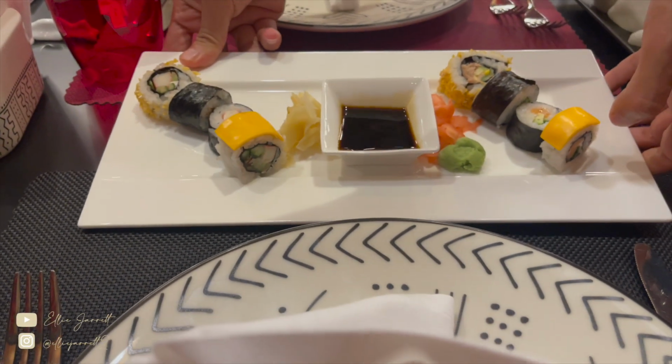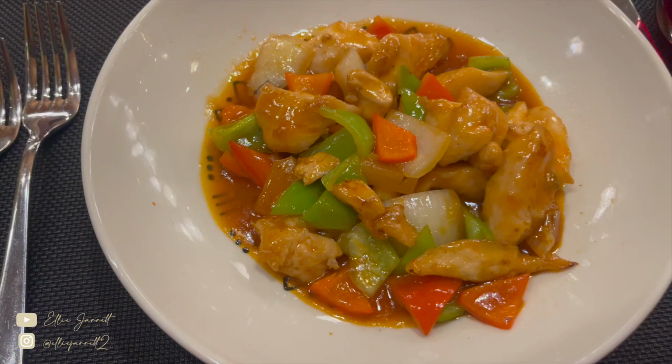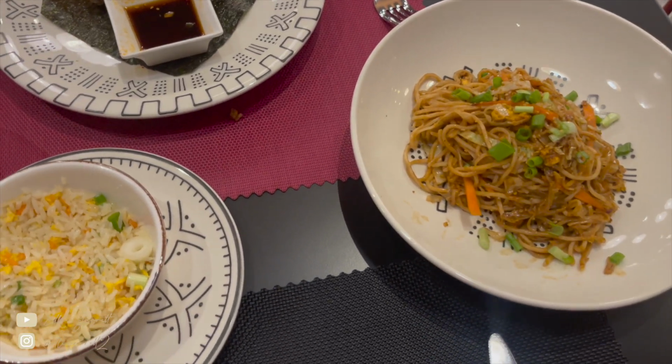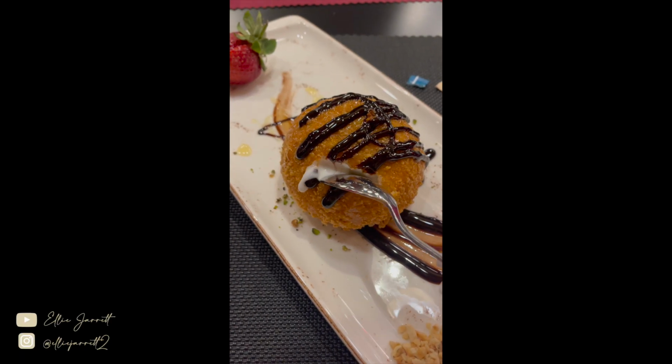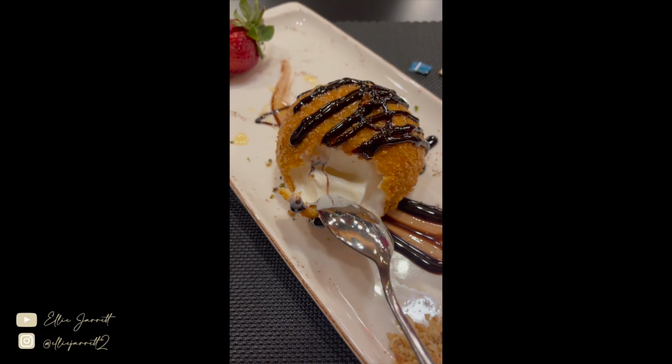But last night we did go to the Asian restaurant, which is part of the hotel. There's like a few a la carte restaurants. Obviously we went to the grill the other day and that was so good. But the Asian was really good as well. I'm wearing a hoodie, by the way, because the aircon made me a bit cold. Just thought I would vlog again today.